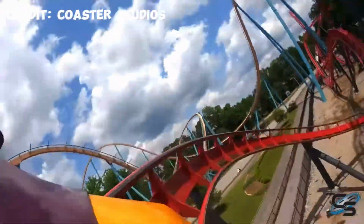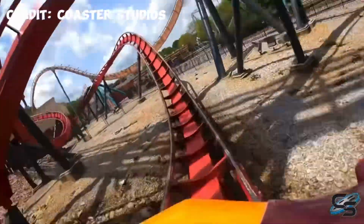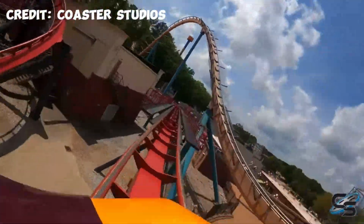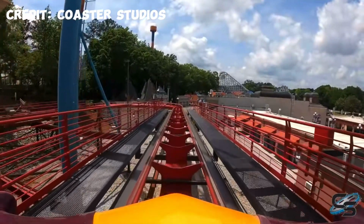So even if you want to get the credit, I mean, I'm not against getting the credit. It's a good ride to ride every now and then, but I don't make it like a mission to ride it every time I go to this park.